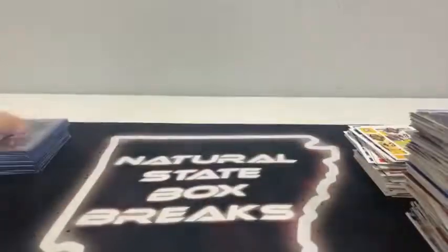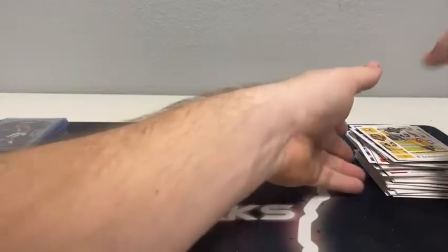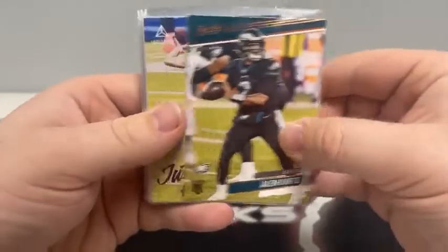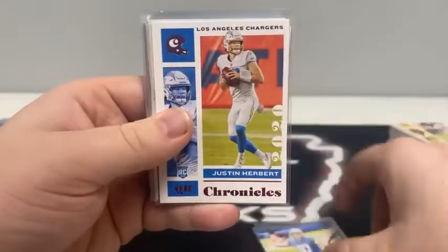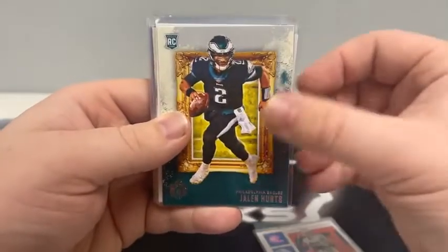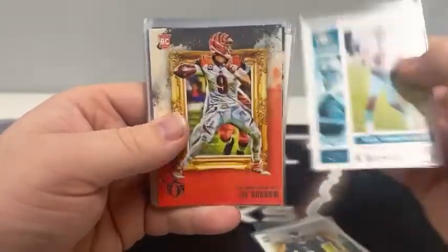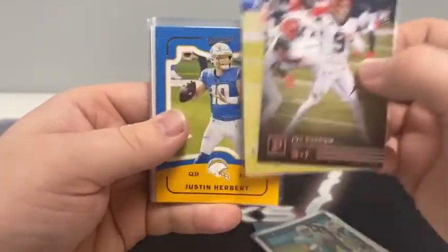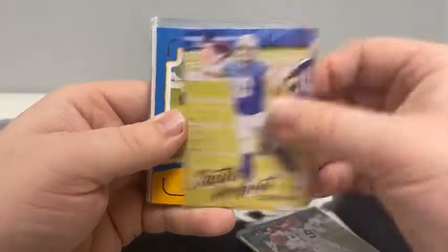And we're going to do a quick recap before you guys get out of here. And move these stacks over. A lot of cards to sleeve up after these Chronicles breaks. Here's our sleeved recap. Got a Hurts Prestige. There's a Pink Luminance of Herbert. Pink Chronicles of Herbert. There's a Gridiron Jalen Hurts. Tua Base Chronicles. Burrow Gridiron. Tua Panini brand. Burrow Panini brand. There is a Base Luminance of Herbert.